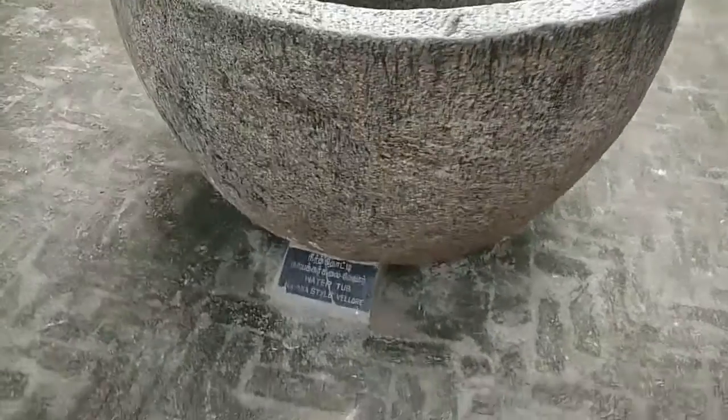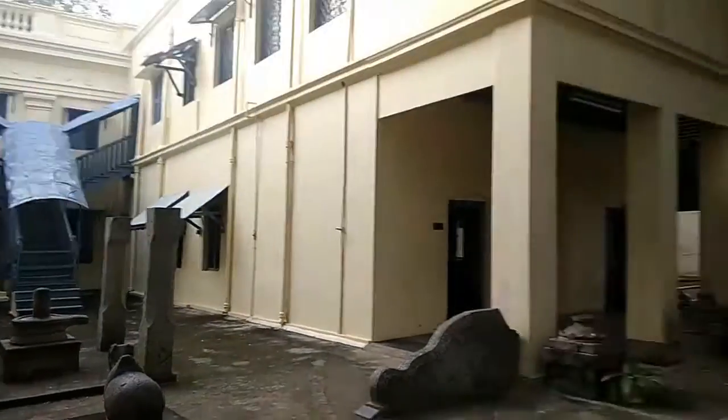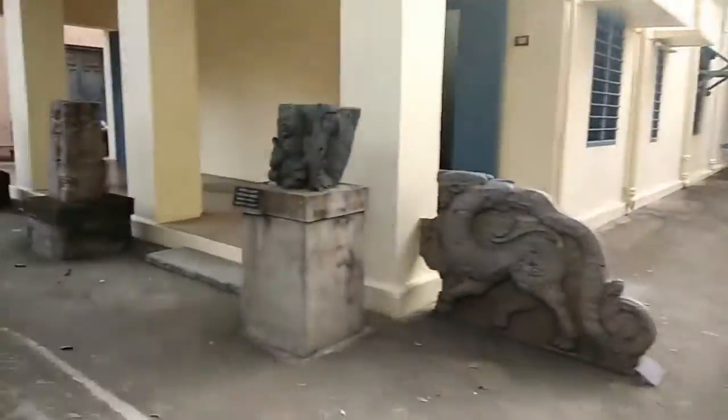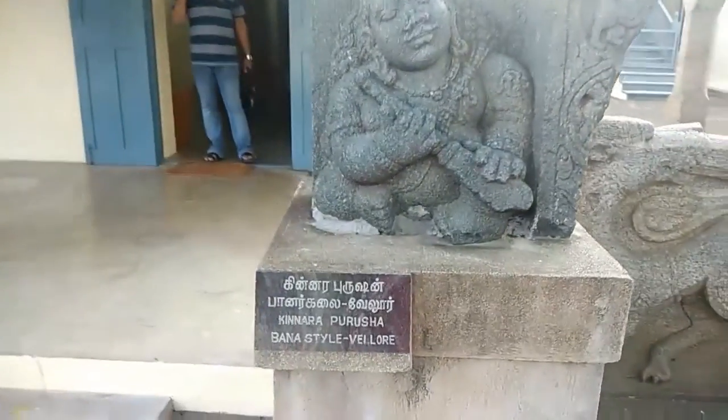And then just across the museum, this is another museum. Outside the government museum, there's another building for that government museum. You can check this out too. That's the place where I came from, and this is the other museum building. It is just another building where you can check out other things. It was almost empty, no one was there.